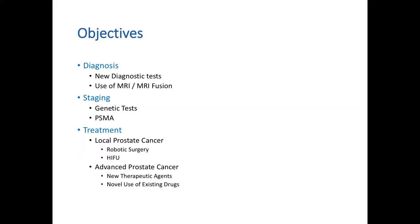I'm just going to talk briefly about some new diagnostic tests, some relatively new staging tests, not much about the PSMA and lutetium, which we discussed earlier, and some relatively new developments in terms of treatment for both local prostate cancer as well as more advanced disease.